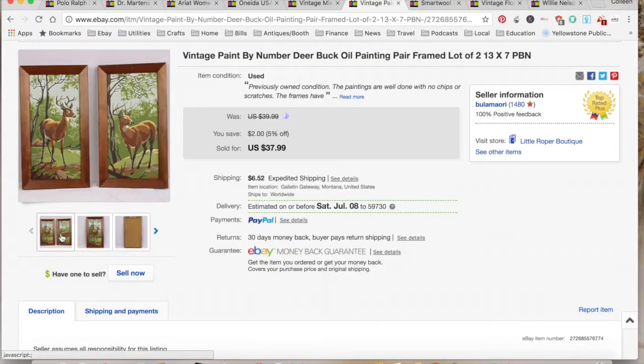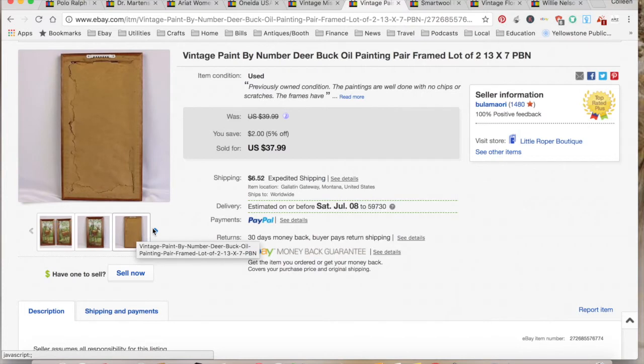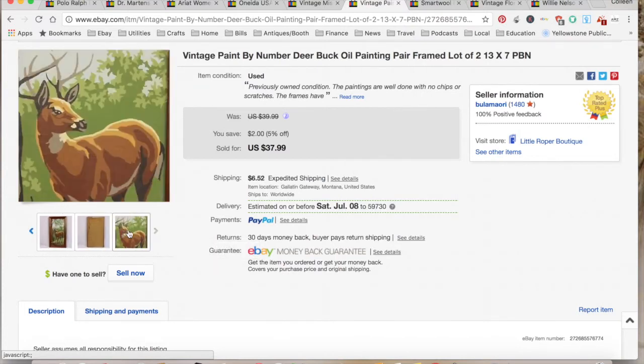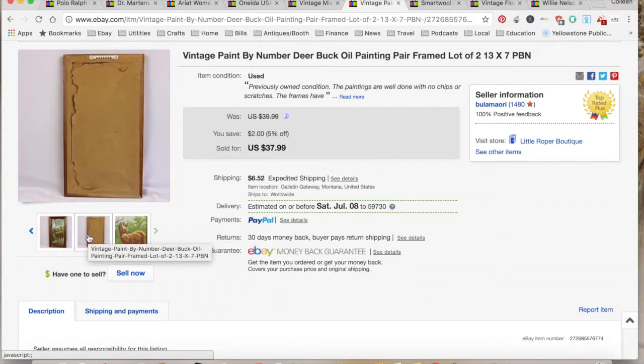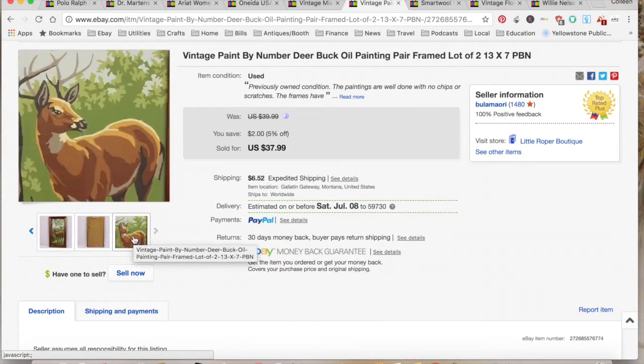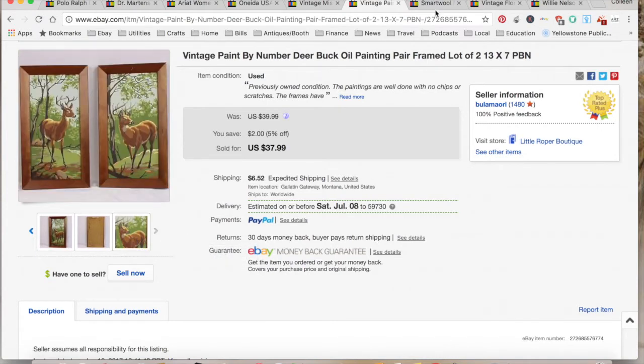Next up, I contemplated keeping these because I just thought they were so mid-century and so cool, but I decided that was not worth it. So I sold them for $37.99. They're vintage paint by numbers, but they were actually really well done. I've seen some poorly done ones. These were really nice, but the backs were kind of trashed. I picked these up at a garage sale for $2, and the PayPal, shipping, and eBay fees were $12.33 for a total profit of $23.66, and those only took about a month to sell.